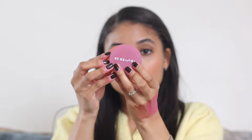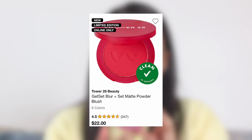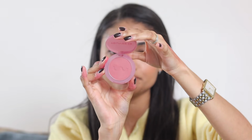Anyways, now we're going to move on to these products I've talked about. These are newer launches. The first one is the Tower 28, and this one is their Get Set powder blushes, and these are matte. So I have 3 shades here. This one is the shade Samo Spritz.